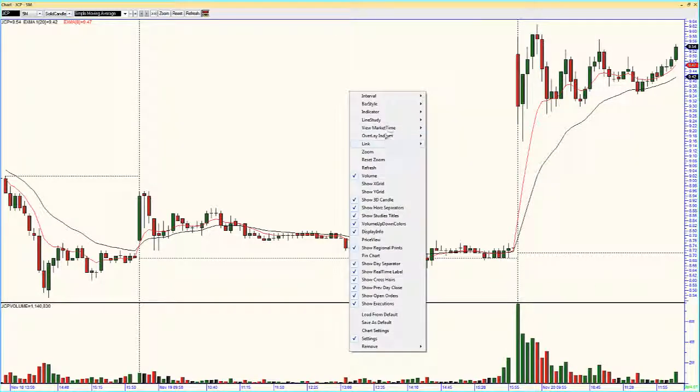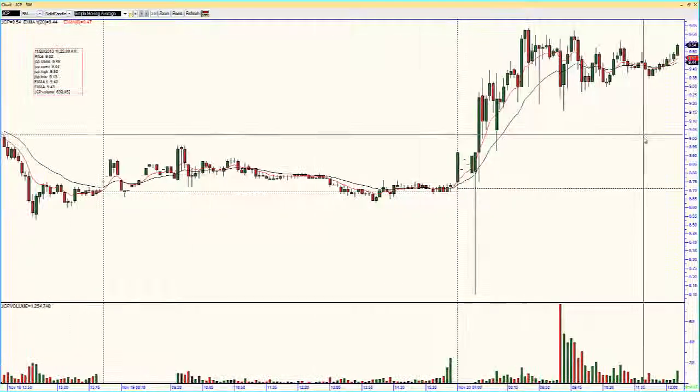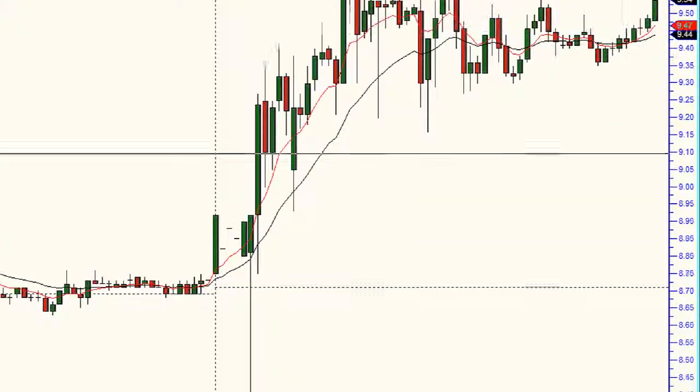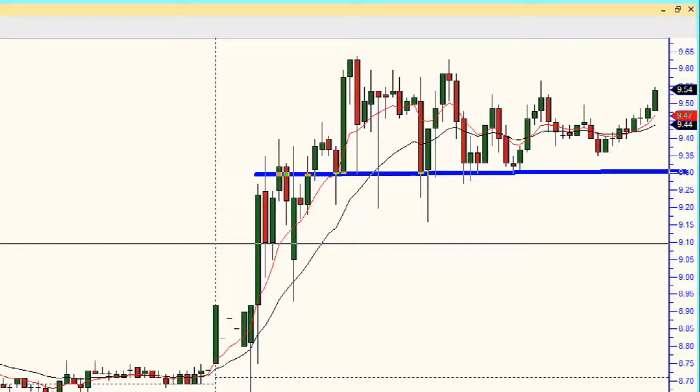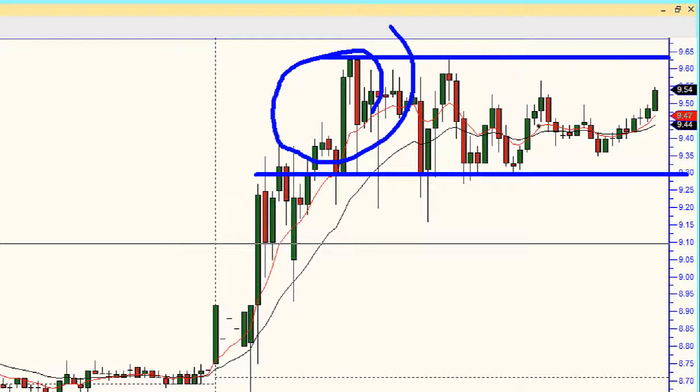If you put the pre-market information on the chart, the stock's really just been trading in a big range with the pre-market action, so it should have some momentum coming in here. You can see volume is pretty low. It was high on the open. You have a nice range between $9.30 and $9.65. So some of the pre-market action plus some of the day session action right here.